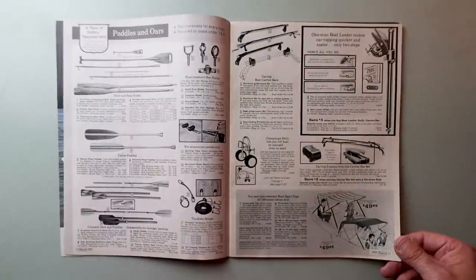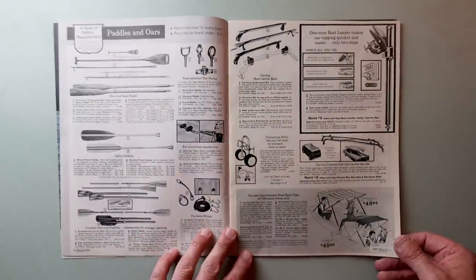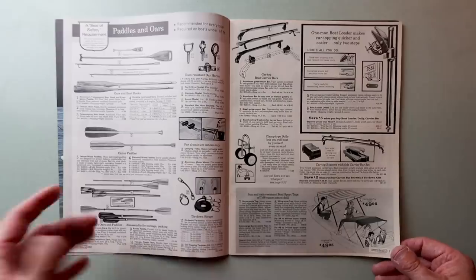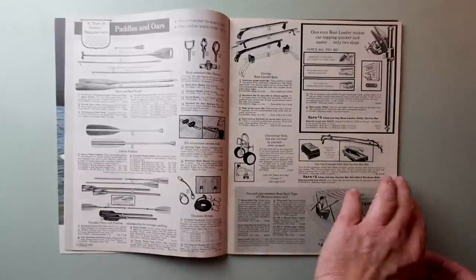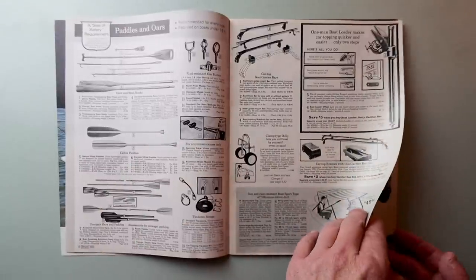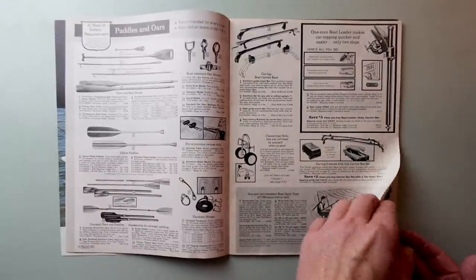All right, so we're getting into some more gear here in the black and white pages of the catalog. And I feel like they used to do that. They used to have like the really good stuff in the color section, and then the gear was kind of in this section. So we'll blaze through this gear pretty quickly unless something magical catches our eye.